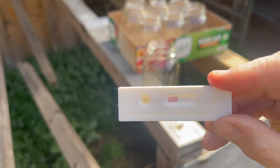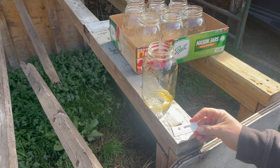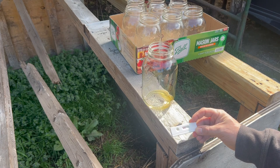You know something? I don't have my glasses. I will never be able to read this test. So one of these is going to be the control, and then the other one is going to be the actual test.